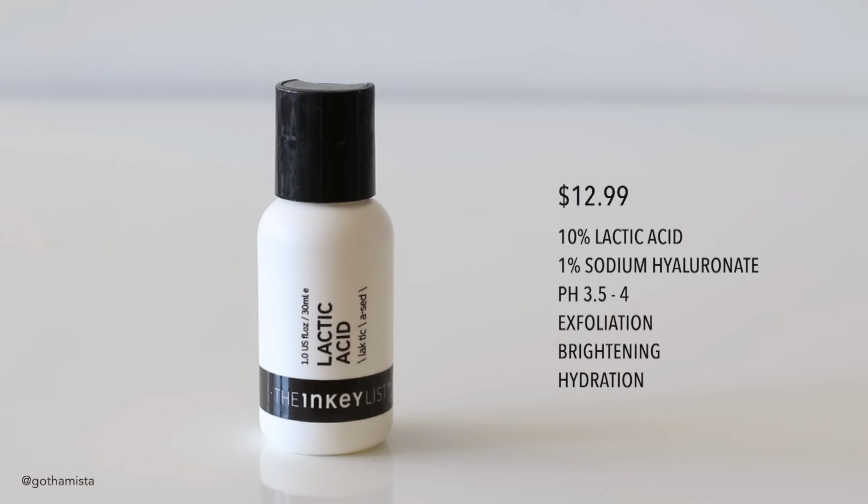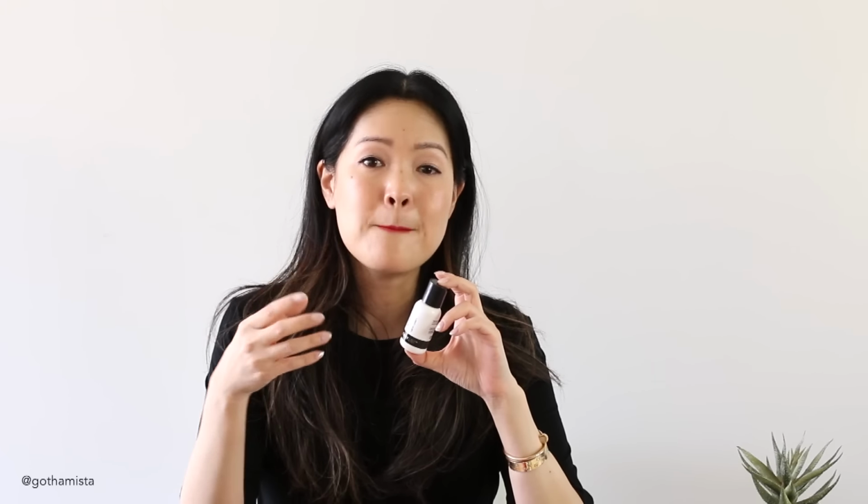This lactic acid serum for me is my favorite of all the AHA products in this line. This contains 10% lactic acid, which really isn't a small amount, and probably in any other formulation it would be a lot for me, but this just feels so gentle. Lactic acid is a gentler AHA. It's great for resurfacing the skin, smoothing out the texture, brightening it. It's good for pigmentation, but it's also really good for holding hydration. It's a humectant, so it does plump the skin out as well.